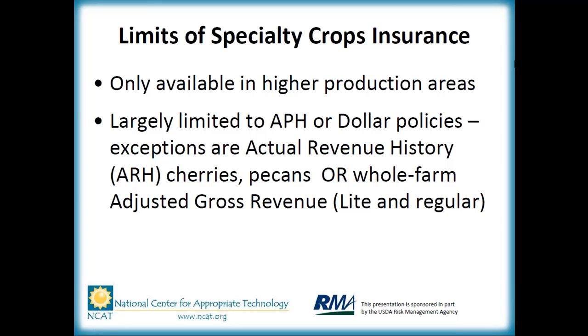In other words, for specialty crops, unfortunately, in most cases, there are very few exceptions. Cherries and pecans are some of the ones that have changed recently, that actually do have what they call actual revenue history, or ARH. We aren't going to go there, but there are some individual crop revenue insurance policies, but very limited and in very few counties in the United States. So for the most part, the specialty crop producer can only access yield insurance and not revenue insurance, except for what we're going to talk about today, adjusted gross revenue. And there are 2 versions of that, light and regular, which we'll discuss.